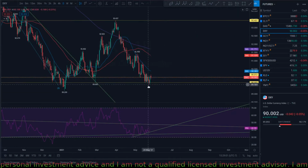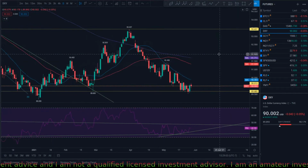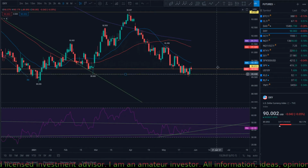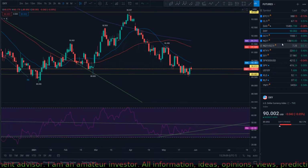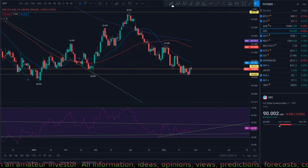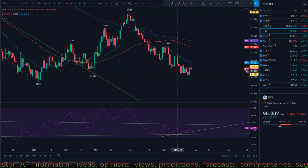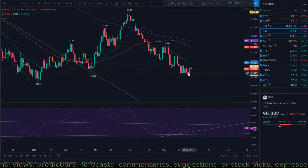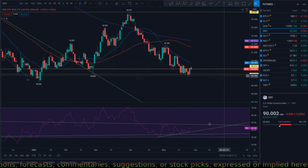Dollar is bouncing right here. This is working as a strong support right here. All right, looks like it's curving. You can see that right there. So it's probably going to consolidate right here for some time.